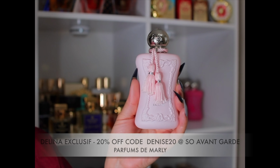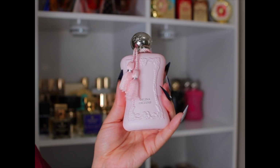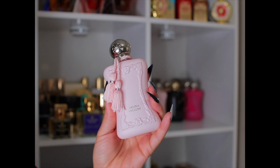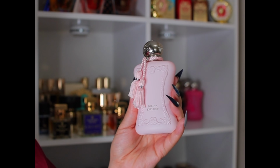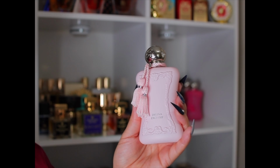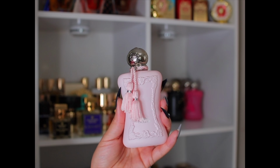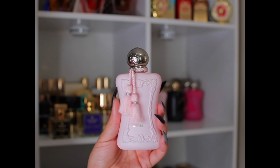And we have Delina Exclusive. This is hands down my favorite Parfums de Marly fragrance. If I had to get rid of all my Parfums de Marly fragrances, she ain't going nowhere. Okay, she ain't going nowhere. I love her. I got the rose. I've got the incense. I like that in there. I like the creaminess about this. Like, this is just so pretty. Definitely my favorite. If you tried Delina and you did not like Delina, try La Rose or try Exclusive.